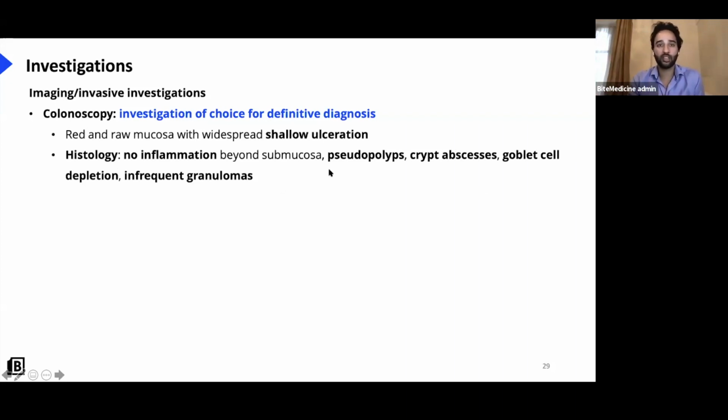So most of these we have touched on already. As per the European Crohn's and Colitis Organization, the most useful endoscopic features of UC are considered to be the continuous and confluent colonic involvement with clear demarcation of inflammation and rectal involvement. So continuous, confluent colonic involvement with clear demarcation of inflammation and rectal involvement. If you have that, you can be quite confident that you've got ulcerative colitis.